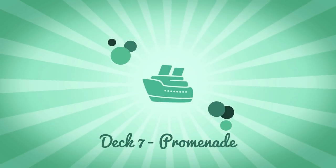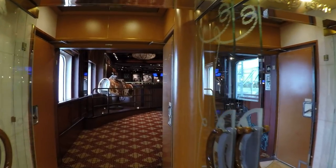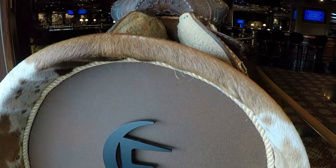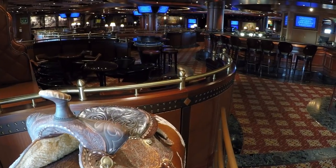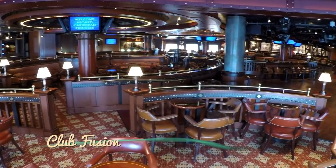Heading all the way aft on Deck 7, we'll find the second stage venue on board, the Western-themed Club Fusion. You'll enjoy morning Zumba, line dancing, trivia, and bingo here by day, and music, comedy, and dance parties in the evening hours.